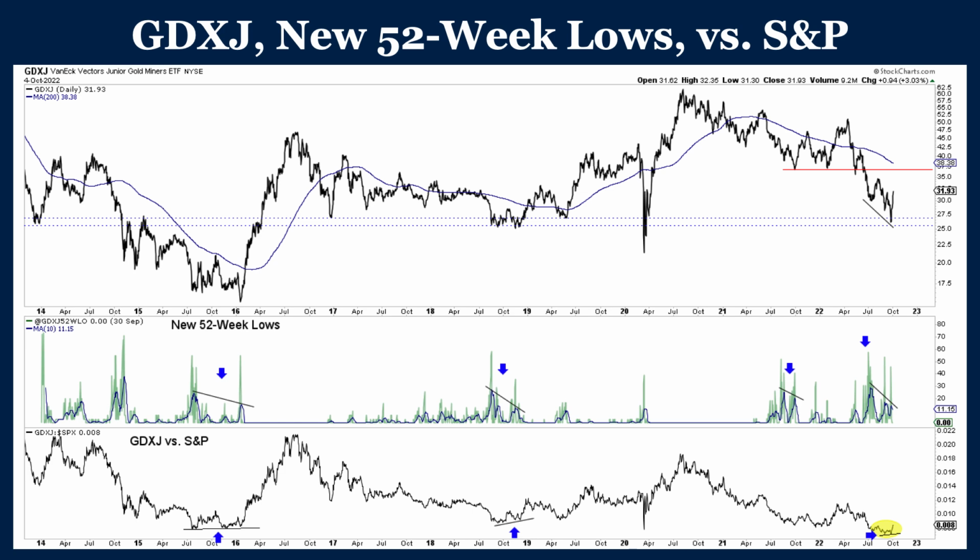But anyway, my point, aside from that rambling there, is look at these support lines around 25 and 26. That's a level where you should see a strong rebound. And that's exactly what we've got.